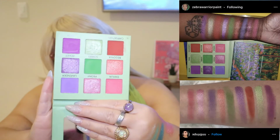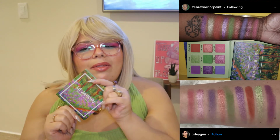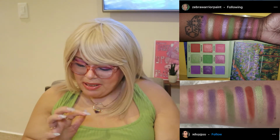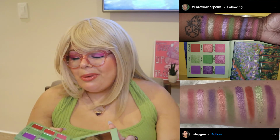Okay, but formerly known Musee Beauty had released this 9-pan palette, and I just thought it was so cute. It was so pretty. I loved how the artwork matched with the color story. You had tonal variety with the purples. You had tonal varieties with the pink, peach, red. You had the greens and the kind of green tones that I love. I don't love any of the formulas in here. Here's what I have to say.